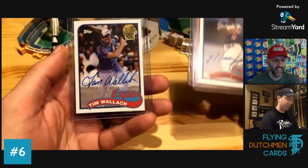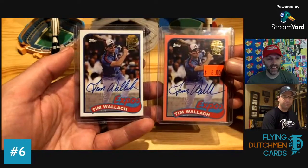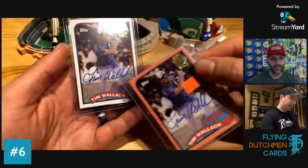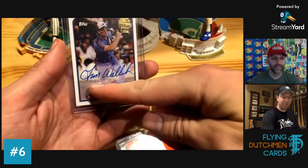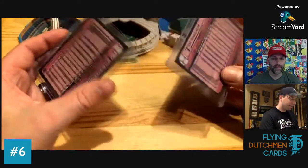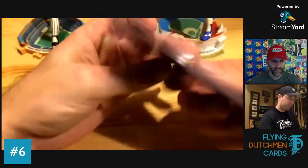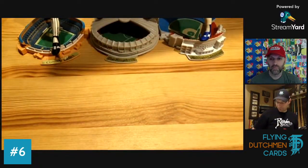Yeah, I agree. The peach is kind of cool because it's different, but that one just looks really sharp with the white outline, I feel like. And this is the same thing, it's kind of the fade, but it works because the bricks from Wrigley are behind there. But yeah, the peach is numbered to 150, which is kind of cool. But yeah, I agree. I like the base one as well.